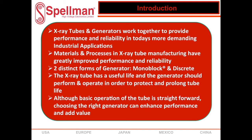The X-ray tube has a useful life, and the generator should perform and operate in order to protect the tube and prolong the life. A lot of people make the habit of calling an X-ray tube a light bulb. I never use that term because there's a whole lot of technology in there. Spellman really understands the importance of operating the tubes at the highest performance possible and helping to prolong their lives.